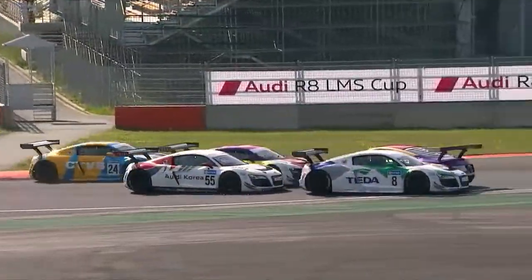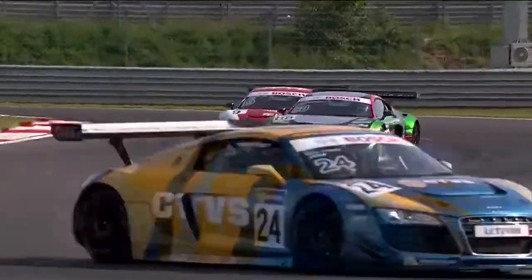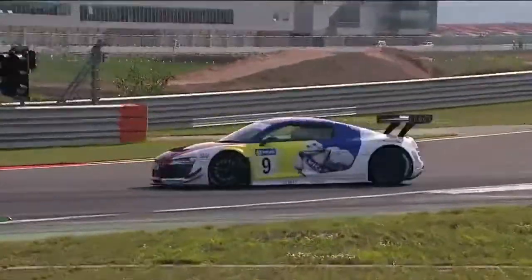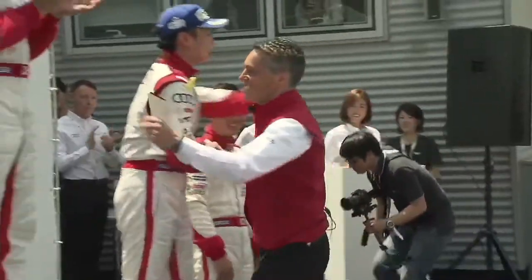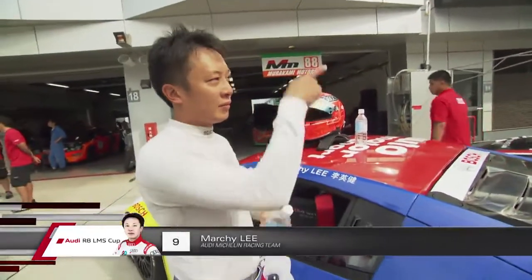Going back to Korea, Marchi Lee was the one who had clipped Kuto at the start of that first race, and while he wasn't penalised for that, he was for this move as he attempted to come right back at fellow Hong Kong driver Matt Solomon. That drops the 2012 champion down to ninth. But he bounced back with a podium finish in round two, and he's continued that form into Japan, going second fastest in qualifying.